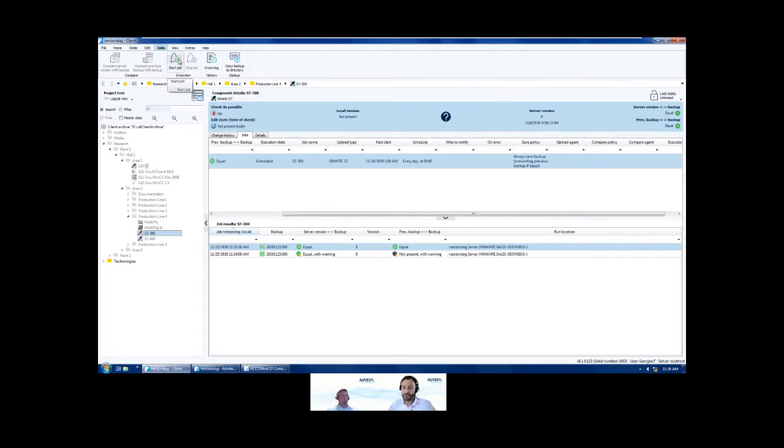So I just have to create the first job in the admin client. And from then, I can always start a manual job and execute it from the user client as well.